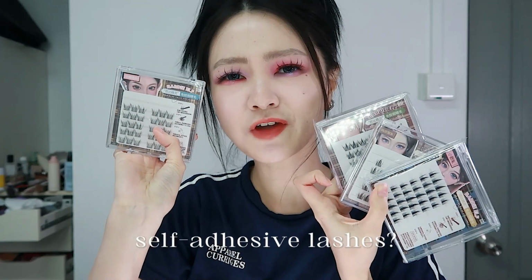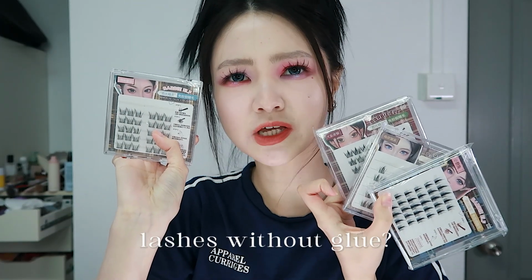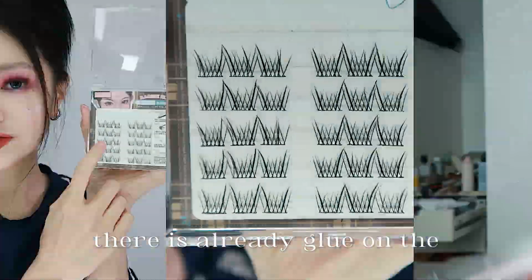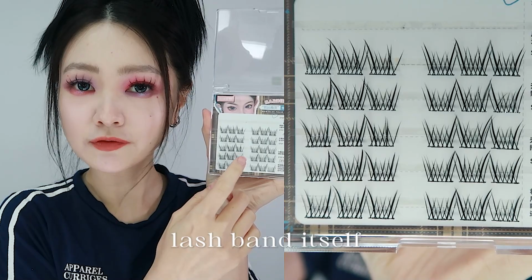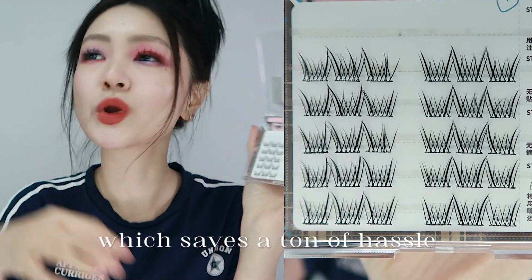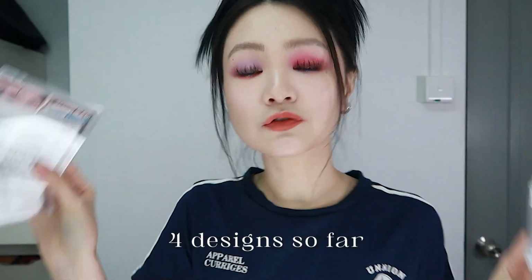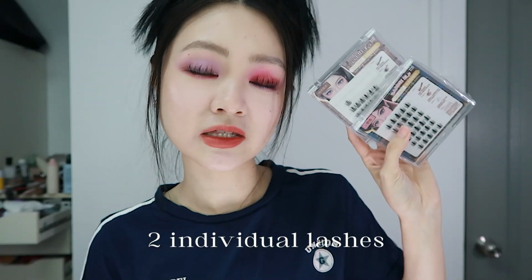What are these called? Self-adhesive lashes. Lashes without glue. Lashes you can wear because the glue is already on. From CC. There is already glue on the lash band itself, so you do not need to apply glue, which saves a ton of hassle and is pretty convenient. For design so far, 2 are 3-part lashes and 2 are individual lashes.